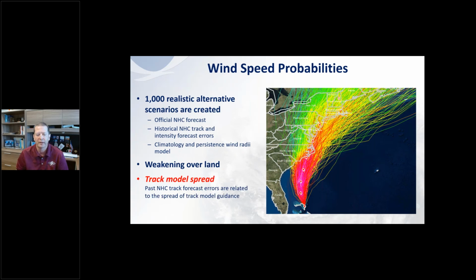It does take into account the spread in the track models. So when the track models have a lot of spread, NHC errors are typically a little higher in those cases, so it will spread out those 1,000 realizations. When the track guidance is in better agreement, it actually can narrow those 1,000 realizations. And again, it is situationally using that uncertainty information to create these probabilities.